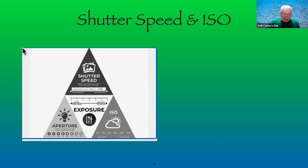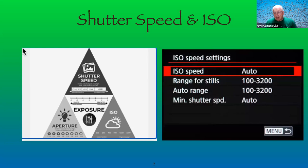But it determines exposure. Again, it's called the exposure triangle. Okay. Now, shutter speed in relationship to ISO. One thing that I've been doing now for probably almost 2 years is what I call floating ISO. In actuality, it's the auto ISO. A lot of your cameras will allow you to put auto ISO in.